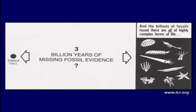So 30-plus different types means radically different designs that are very distinct from one another, very, very dissimilar in their designs, and yet they explode on the scene as if somebody spoke them into existence, and boom, there they are, including our own subphylum of vertebrates. Vertebrate fish have been documented in the Cambrian. For a long time they didn't want to admit that, but they've been found so many times they don't dispute it anymore.